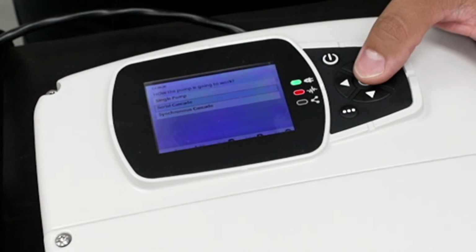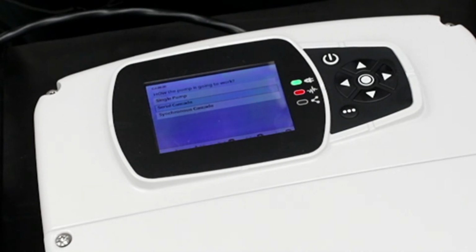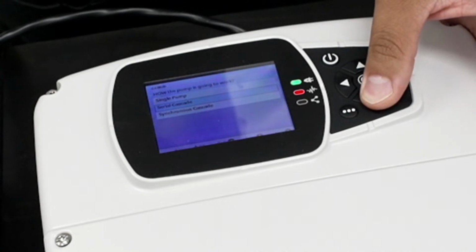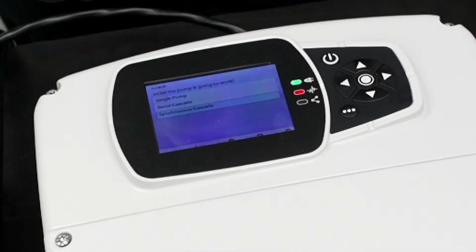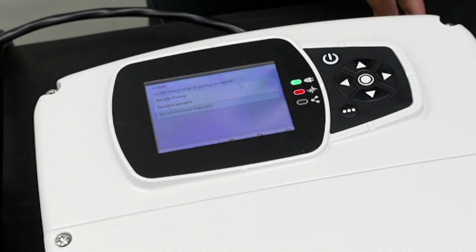So serial cascade is the last staged pump on in the system is going to run at multi-speed. The other ones are going to run at full speed. So if you have a 2-pump system and that first pump gets to running at full speed and it needs a second one to meet demand, that first pump is going to run at 60 hertz full speed, and that second pump is going to slow down or speed up to maintain the set point. Synchronous cascade works a little bit different. It's almost exactly as it sounds. All the pumps are going to work in a synchronized fashion.